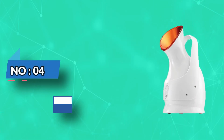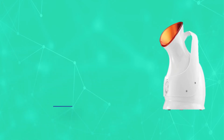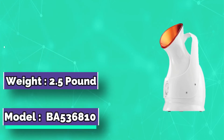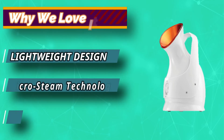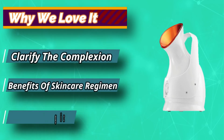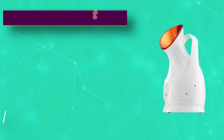Number 4, Dr. Dennis Gross Facial Steamer. The brand is known for its luxurious quality and prices, and this professional facial steamer is one to impress. It features a wide nozzle for full steam coverage and micro steam technology that's supposed to soothe your skin in as quickly as 9 minutes. It improves the effectiveness of my serums, and it is just such a luxurious and relaxing way to do skincare, says one happy reviewer. It's a worthwhile investment.